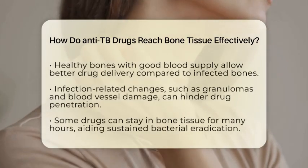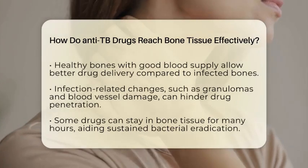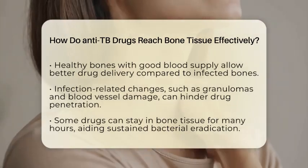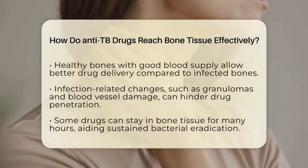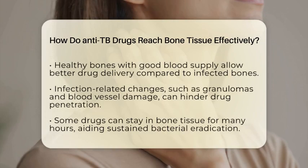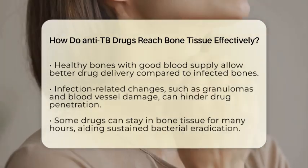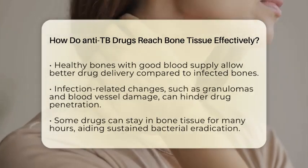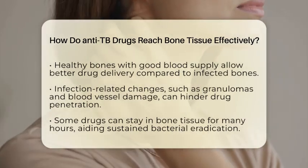Healthy bones have good blood supply, which helps deliver the medication. But when the bone is infected, especially in cases like Pott's disease, the structure can change. The infection can cause the blood vessels to become less effective or the bone to develop granulomas, small areas of immune response, that act as barriers. These changes can make it harder for drugs to reach the bacteria inside the bone.